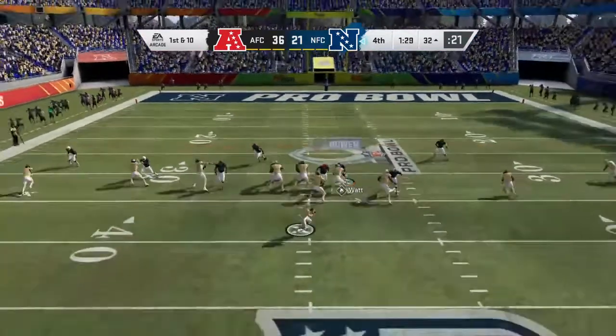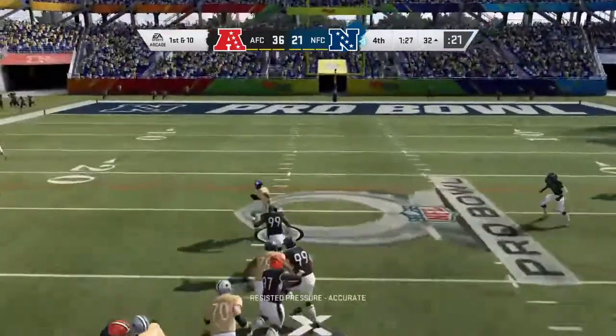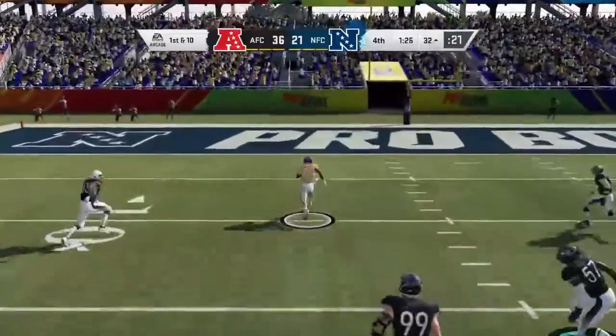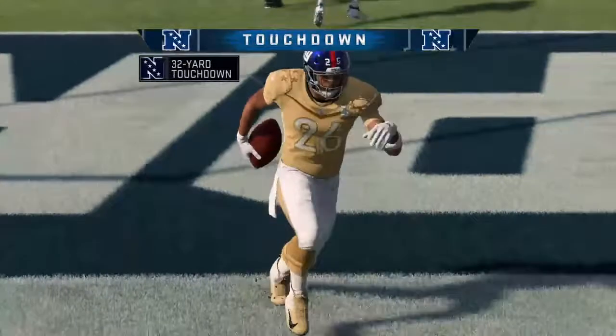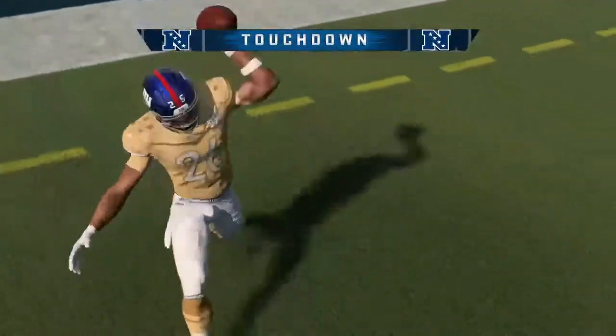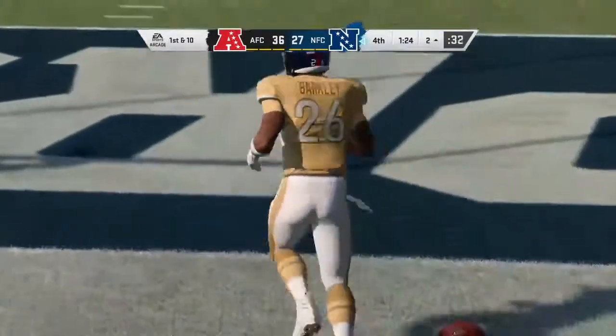NFC, 42 yards. That's complete. He's got Barkley out of the backfield. Touchdown! Saquon Barkley, 32 yards. And the NFC able to cut into that lead.